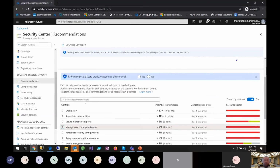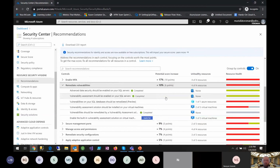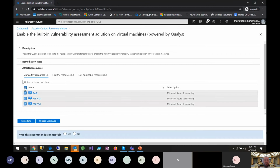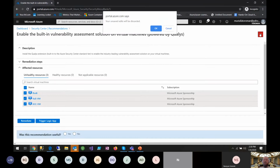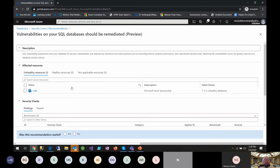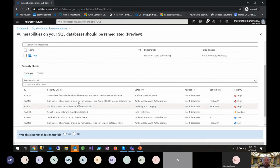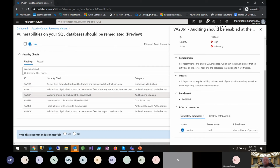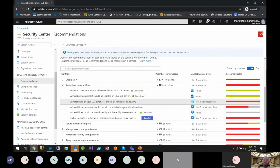It's also really cool that, for example, for remediating vulnerabilities, we have different things, and for some of those, we have an option for a quick fix. These are literally the ones that you can just select and run the remedy, and it's done. So basically, these are things that you can get automated. For some other ones, you can actually go and see what the issues are and be provided with more information along with the remediation steps and what needs to be done to address those issues.